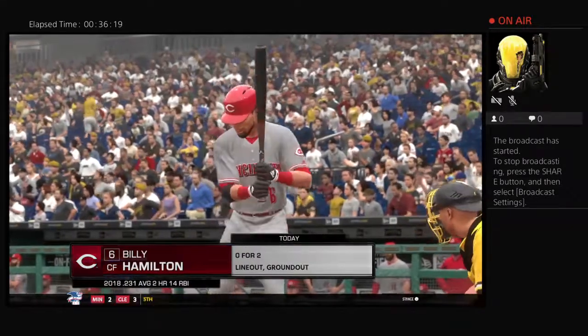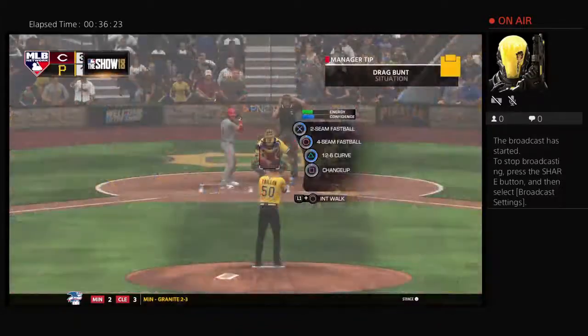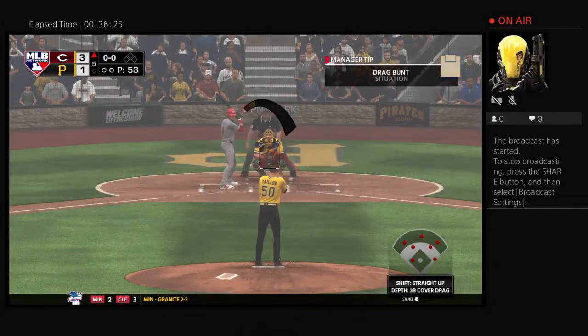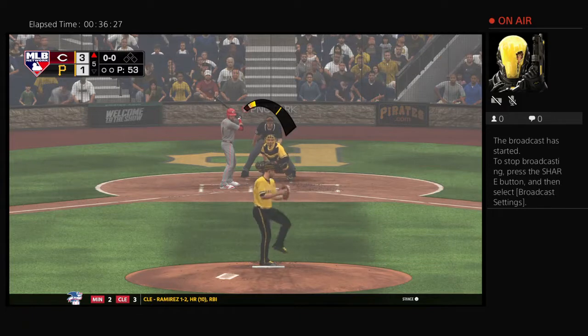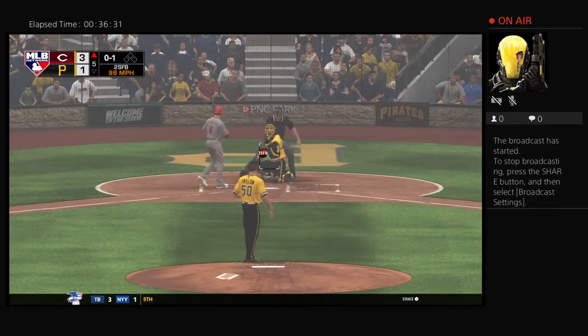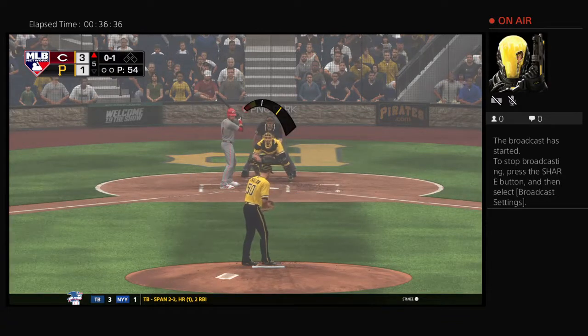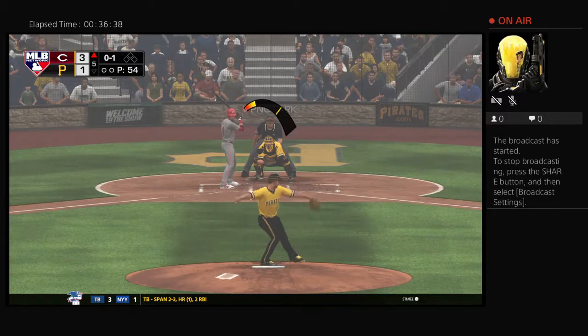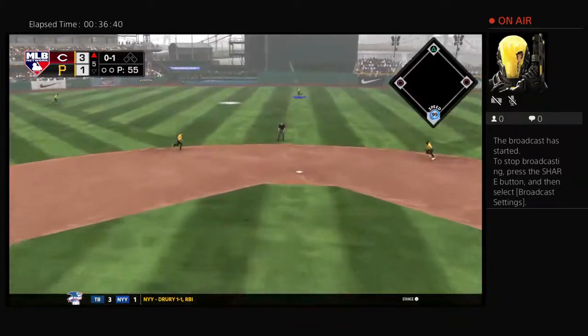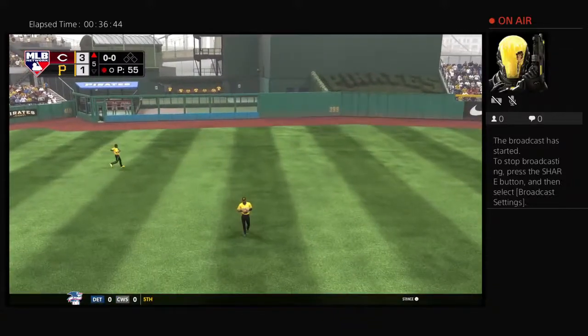Now back to the top of the lineup. Stepping in, Billy Hamilton. He's 0 for 2 in the ballgame so far. First pitch of the at-bat. Takes a fastball on the inside corner. Lifted into center field. Marte is under it. He's got it, 1 away.